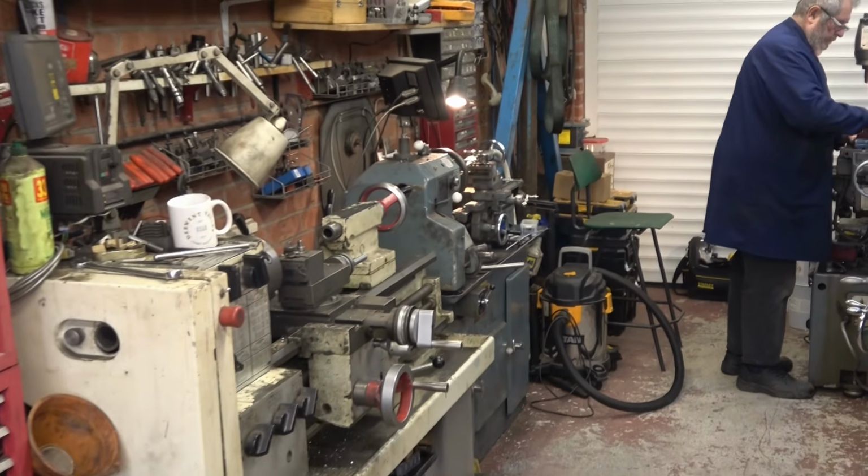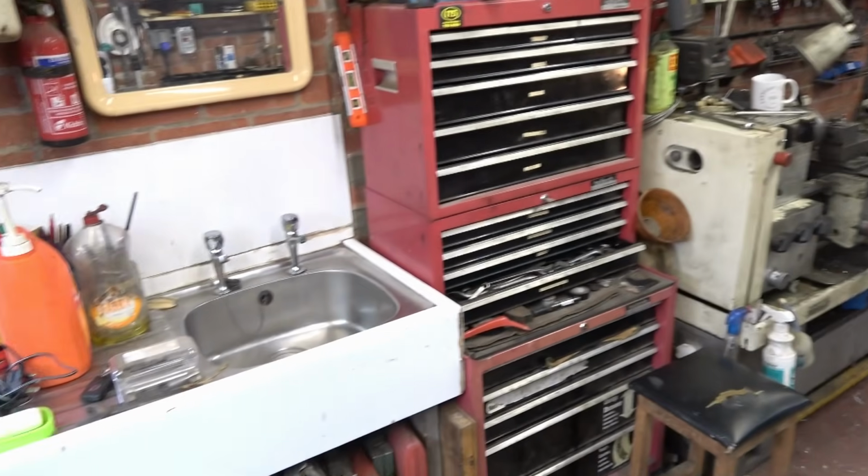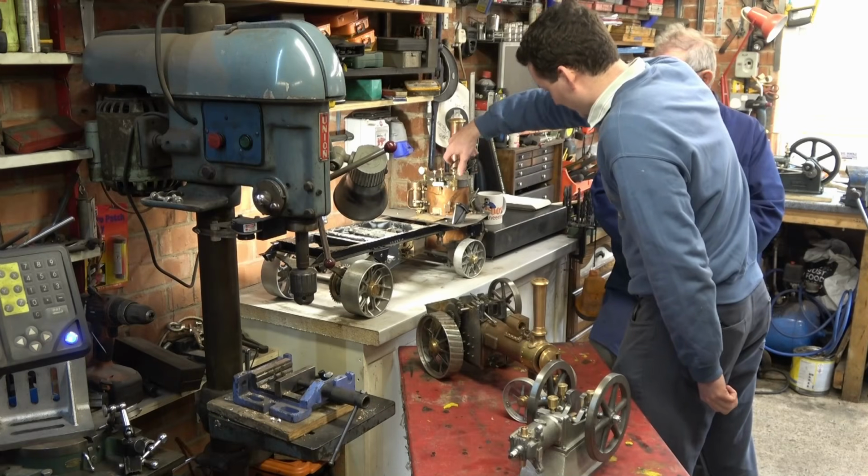As you can see in this garage, Tony is not short of equipment. He's got everything, even the kitchen sink. Yeah, it's surprisingly light actually, isn't it?